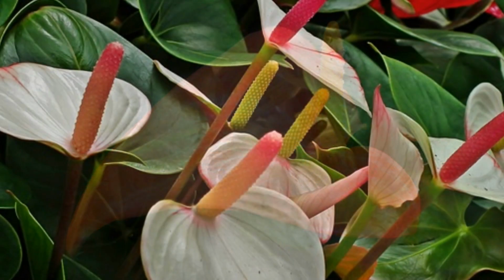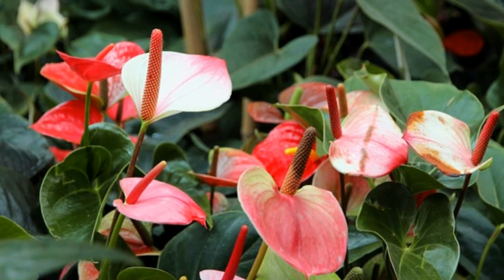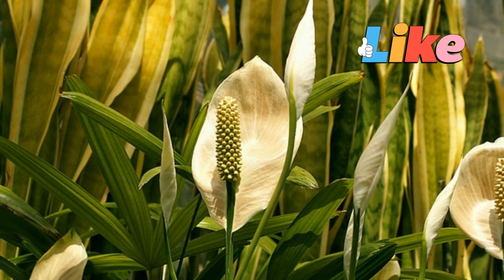2. Blooming period. Anthuriums can bloom throughout the year under ideal conditions, with some species producing flowers more consistently than others. The flowers are long-lasting and can remain in bloom for several weeks to months.